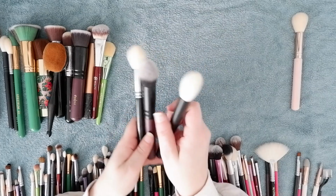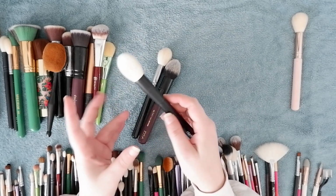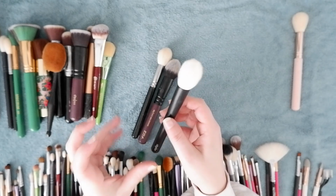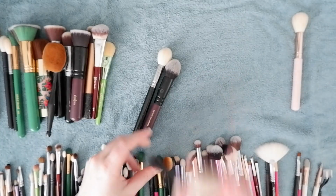And I think I actually want to do the same with this Rephr brush. This is a great multitasker. It's their number 19 brush. And this, again, can be used for so many different things. Again, I don't love the brush shape, so it's not going to go in like my go-to brushes. But I am going to keep it for every day just because I love the quality of the Rephr brushes.